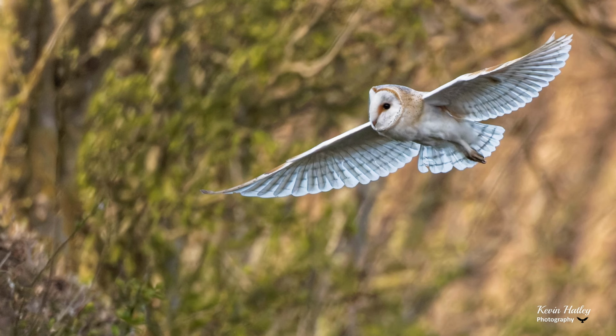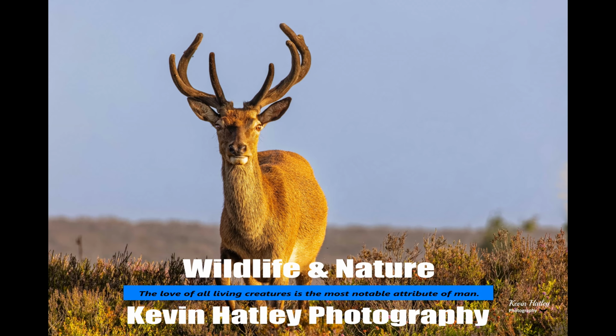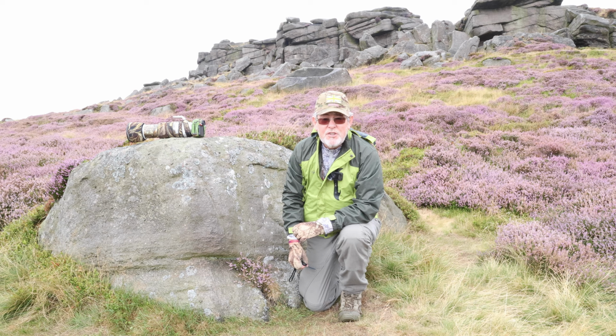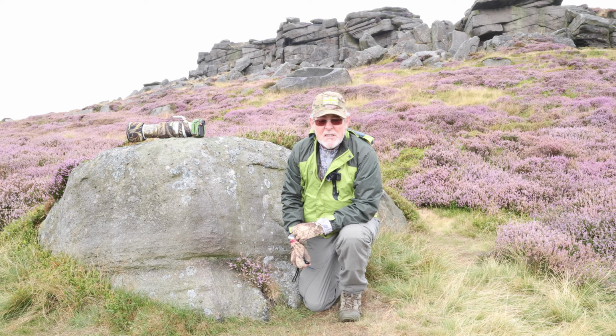So let's go. Today I'm in the heather moorland of the Peak District near Sheffield in the UK, and this is home to the red grouse, the fastest flying game bird in the UK. It can fly at speeds of up to 60 miles an hour.